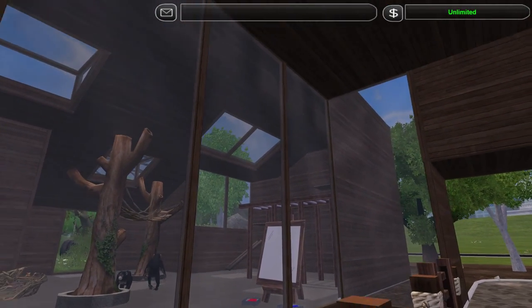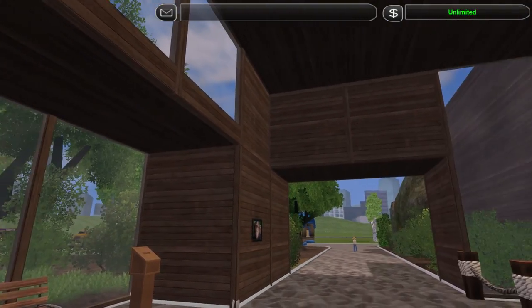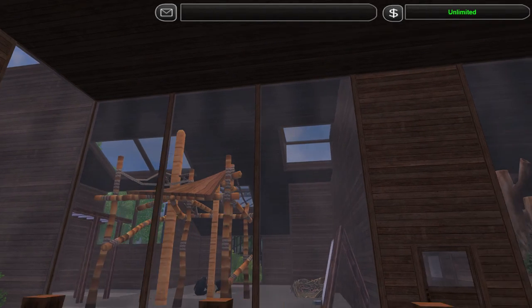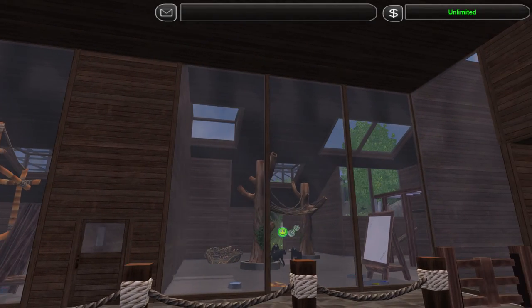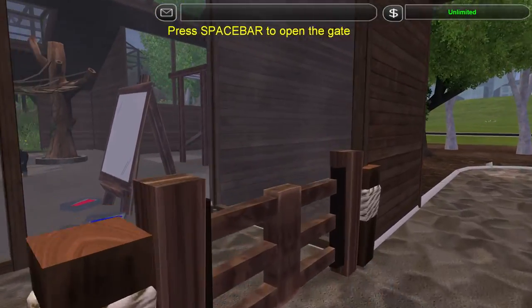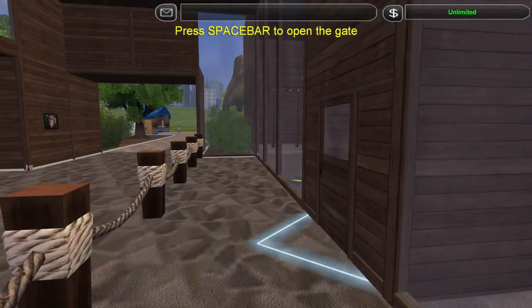Look at him walking around. I think that's exactly how we would act if we lived in the wild. Kind of like chimpanzees. A lot. So let's go inside and see how the exhibit looks from inside.